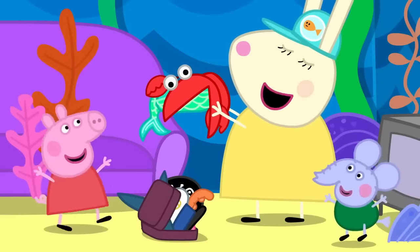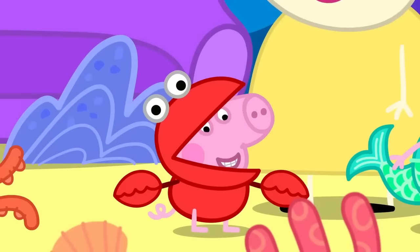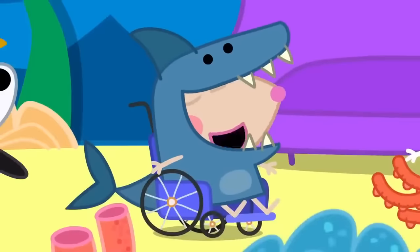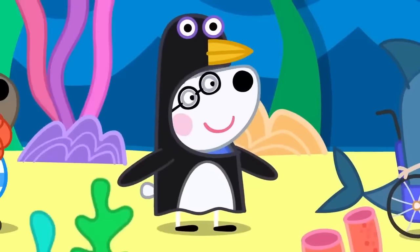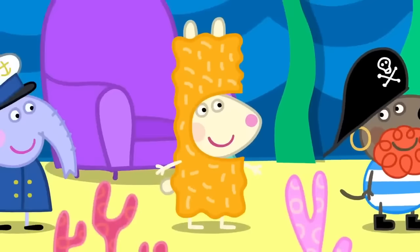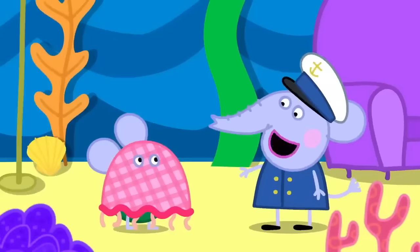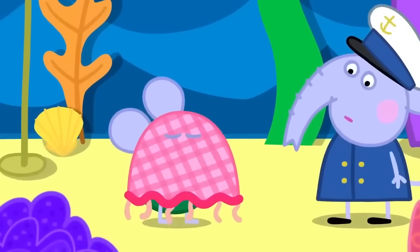I've made costumes for everybody. You can be a mermaid, Peppa. Thank you. And here is a crab costume for George. Pinch, pinch. I am Susie Octopus. I'm Mandy Shark. Squeak! But I'm not a scary shark. I only eat cheese. Penny Polar Bear is a penguin. Danny Dog is a pirate. Aha! Rebecca Rabbit is... I'm a fish finger because I love fish fingers. I'm a sea captain and Edmund is a jellyfish. I'm not convinced this costume accurately represents a jellyfish, but I'm not going to spoil the fun.